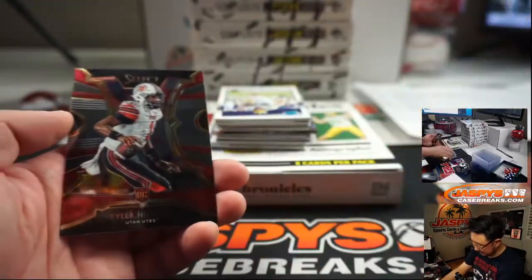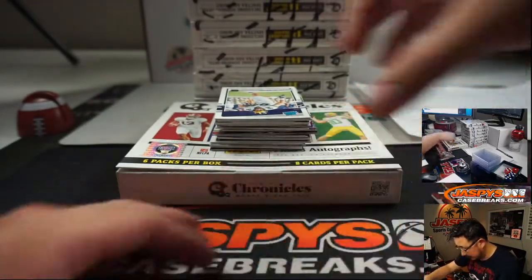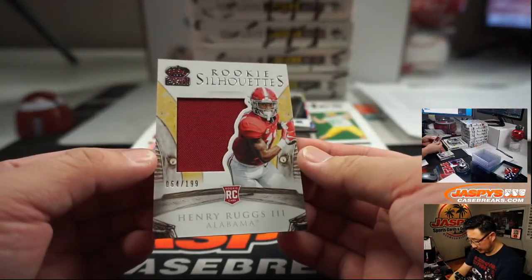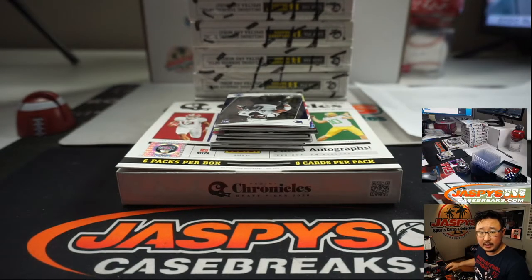That Gabriel Davis not numbered. These cards kind of slide around all over the place too, a lot of different designs. But there's Henry Ruggs, rookie silhouettes relic to 199 for Alabama. That's going to be... Where's Alabama on my list here? Rich Schmidt.